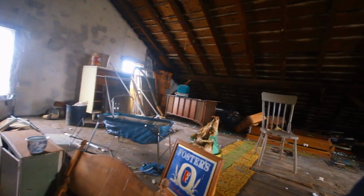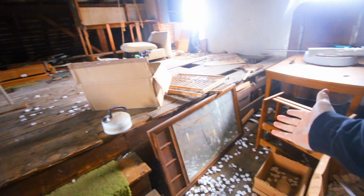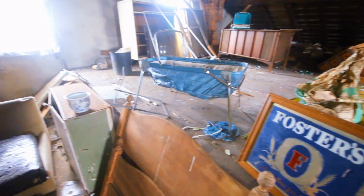So as soon as you get up this attic, there's so much stuff left behind. You guys can really see. Look at how much stuff there is. Old teapots, old pictures. That looks like an old baby carriage right there. Yeah, let's just look around and see what we find.